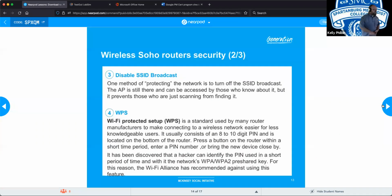All right. Disabling the broadcast. All that basically says is if somebody's trying to discover it, it's not going to show up on their phone as being discoverable. However, if they already have been on your network, have the sign-in and password for your network, they already have access. Even if you disable the SSID broadcast, when they come in, it already knows to look for those two things. So it'll send that out anyway and go ahead and connect to it.